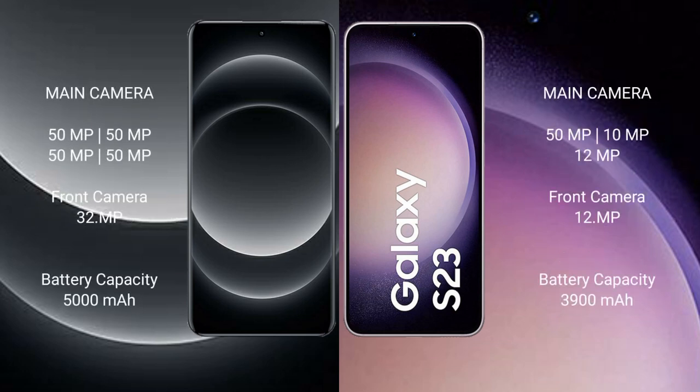Xiaomi 14 Ultra rear set quad camera setup: 50 MP x 50 MP x 50 MP x 50 MP, front camera 32 MP. Samsung Galaxy S23 rear set triple camera setup: 50 MP x 10 MP x 12 MP, front camera 12 MP.